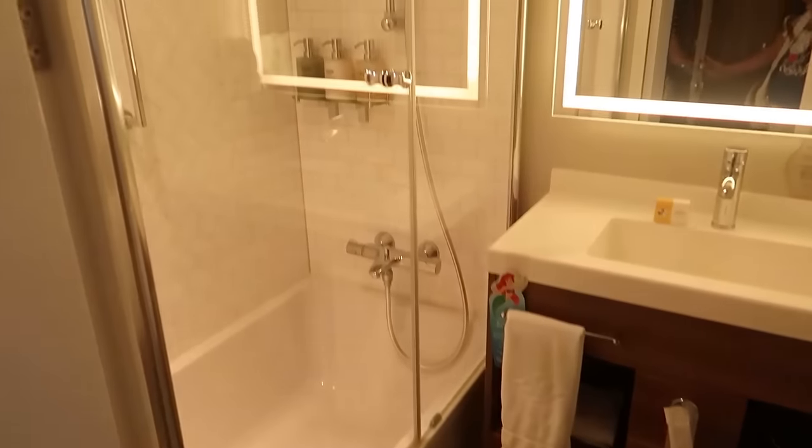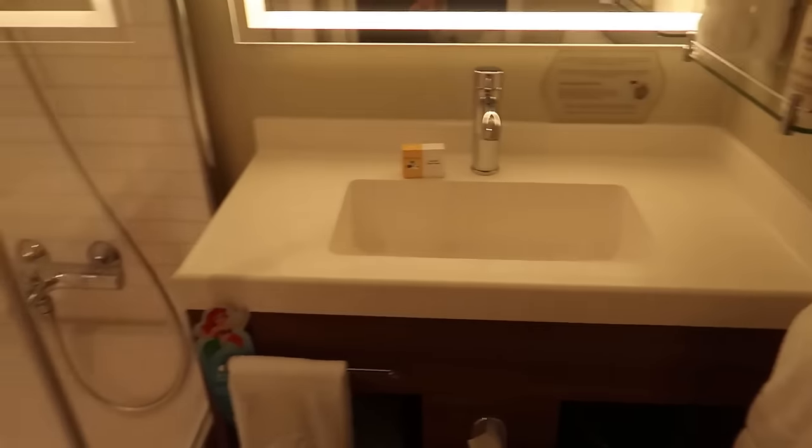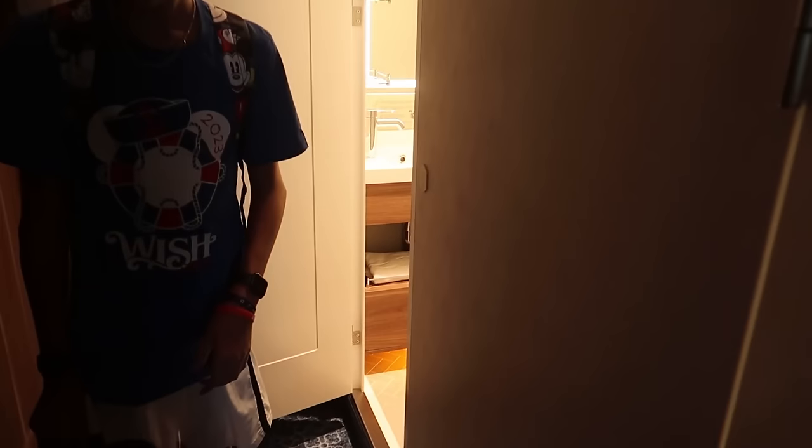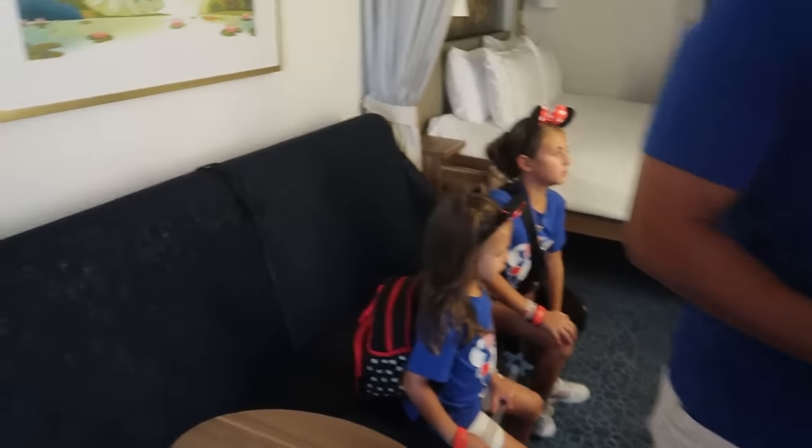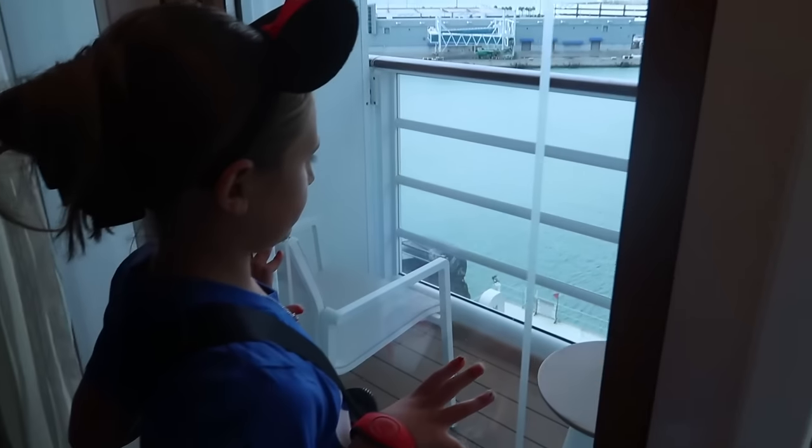Oh, wow. Okay, shower. Go look over here. I love that they're separate. Toilet and sink. Okay, awesome. This looks nice. And then we've got our cute little balcony. So that'll be nice.